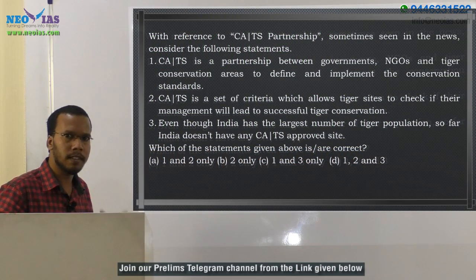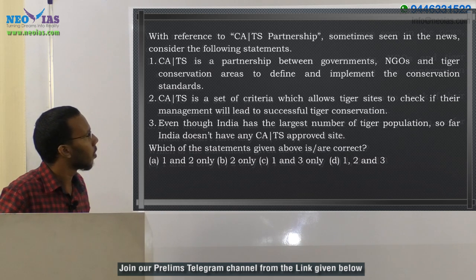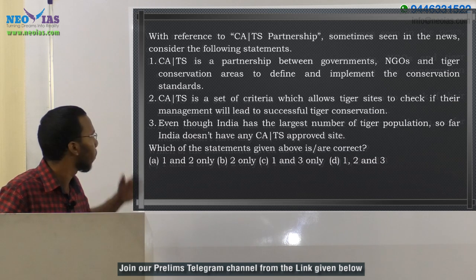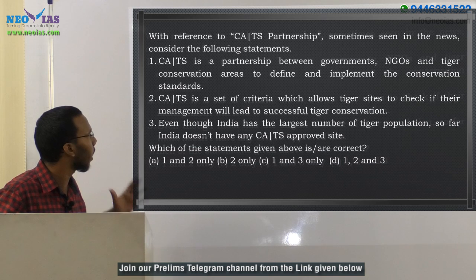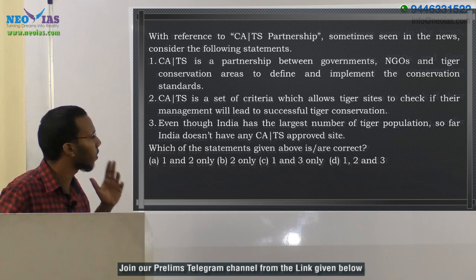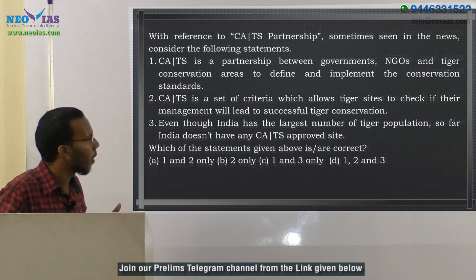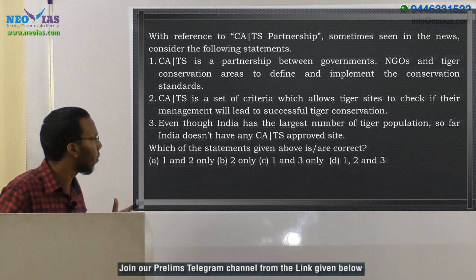Now this is a question regarding CATS partnership. The question is: with reference to CATS partnership, sometimes seen in the news, consider the following statements. First statement: CATS is a partnership between governments, NGOs and tiger conservation areas to define and implement the conservation standards. Second statement: CATS is a set of criteria which allows tiger sites to check if their management will lead to successful tiger conservation.